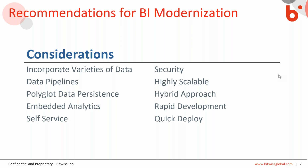Polyglot data persistence may need to be considered if the data from the various sources cannot be aggregated in a single data storage option. A mix of storage technologies needs to be used. In that case, a new BI platform should be able to work against all these data storage options effectively. Next one is the embedded analytics, but I will skip it for now as we are going to discuss it in brief later in this presentation.